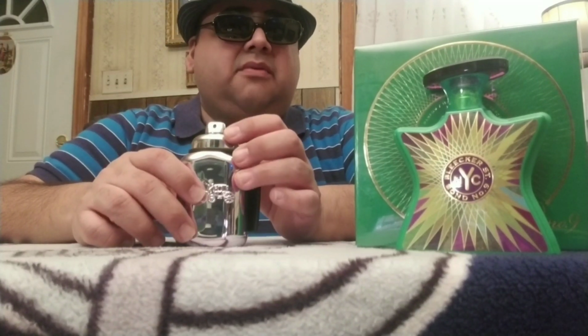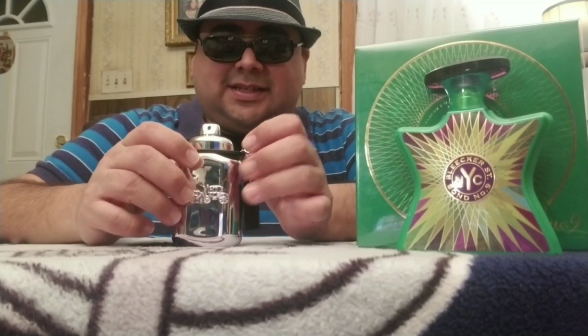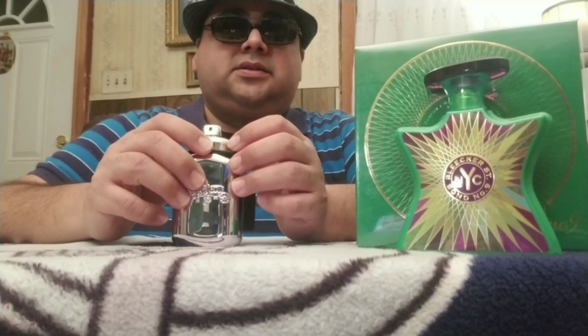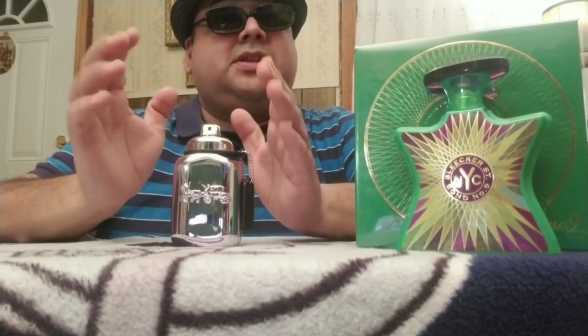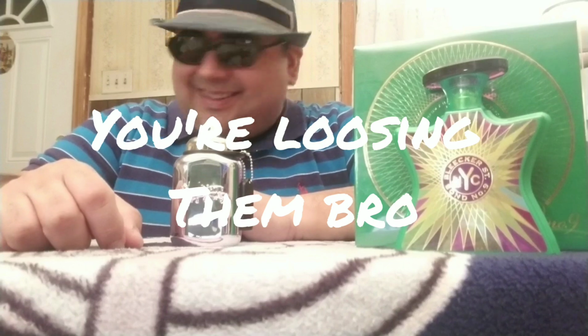Definitely a buy. I would definitely buy this again. I will not pay $72 again. But I wanted it like the first day it came out, and what I want, I usually get. If I really, really want it, and this will go down as something that I just had to have at first spray. It was love at first spray, if you like to be so PC about it.